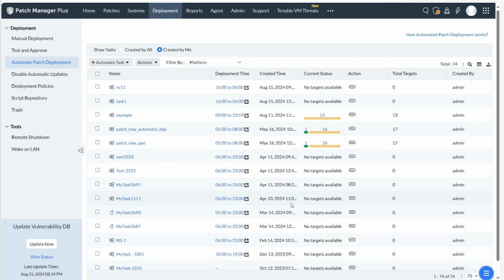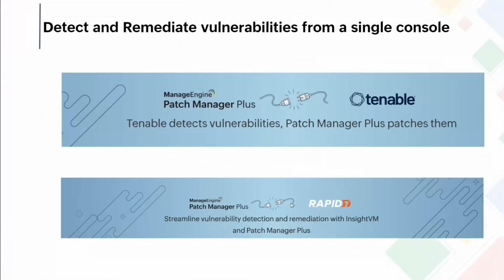This demonstration was about how you can make the most of patch management best practice in your organization using ManageEngine's Patch Manager Plus. I'm pleased to announce that Patch Manager Plus offers integration with Tenable.io, Tenable.sc, and Rapid7. If you use any of these products, you can seamlessly integrate them with Patch Manager Plus. As a result, any vulnerability detail that have been scanned by Tenable and Rapid7 can be effortlessly imported into the Patch Manager Plus console, allowing you to efficiently deploy patches directly from the Patch Manager Plus intuitive console. If you're looking for more detailed guidance on a smooth integration process, you can find all the necessary information in the chat through the links that we have shared.